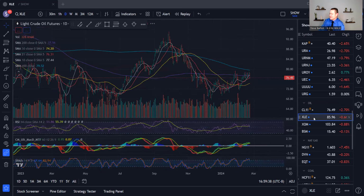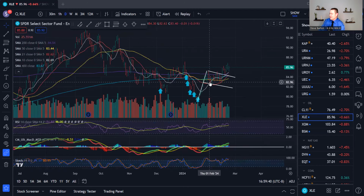Just collect your dividends. The easiest way to do that, if you have a choice, is XLE. Their biggest holding is Exxon. Second biggest is Chevron. That makes up most of the fund.